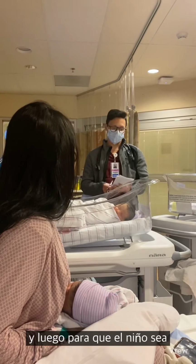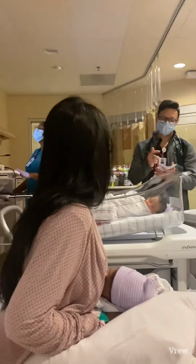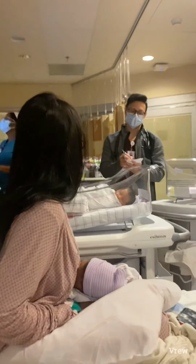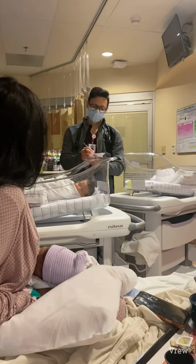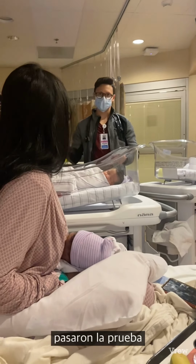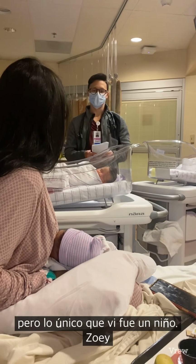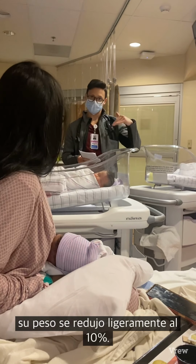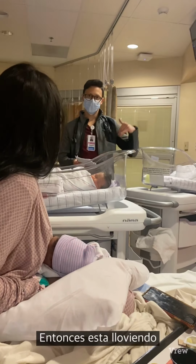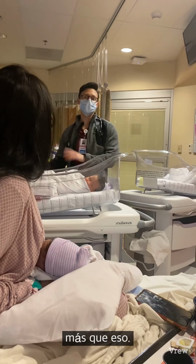feed. And then for baby B, what was her name again? Zoe. Zoe. So for baby Zoe, similar thing, they passed all their tests. But the one thing that I was seeing is baby Zoe, their weight went down a little to 10%. And so that's the range that we're looking, just to make sure that baby doesn't lose more than that.